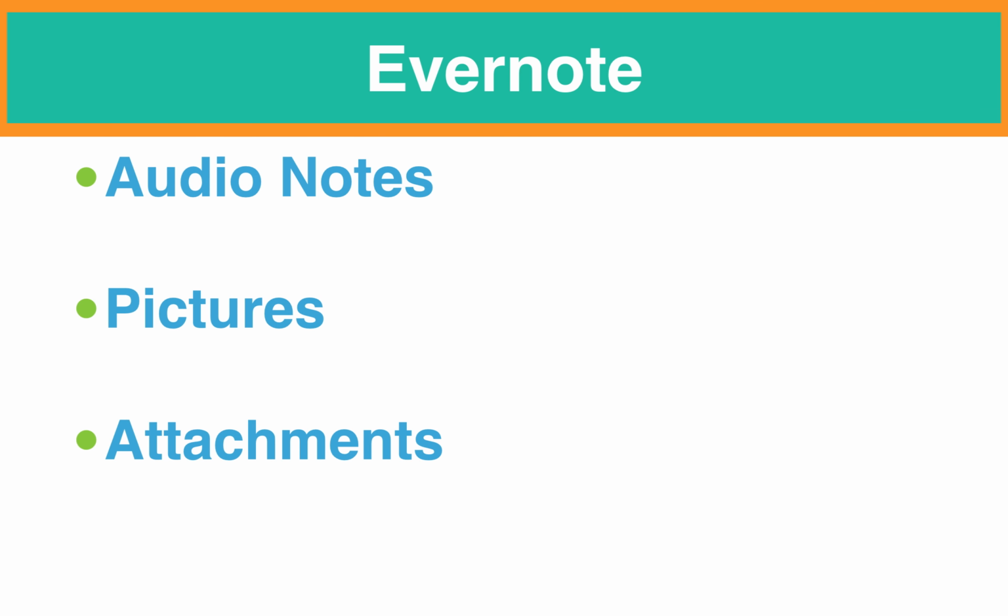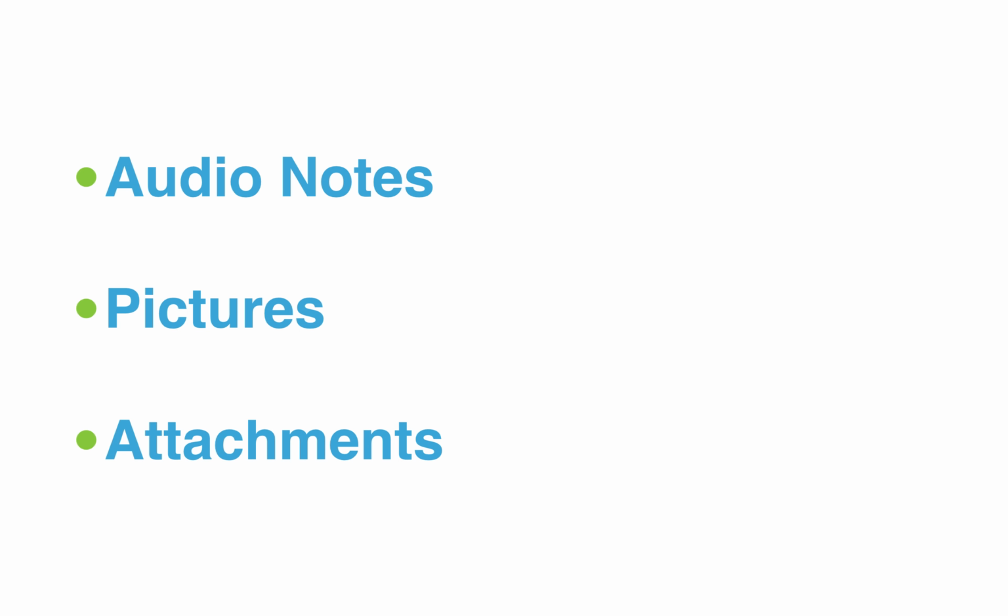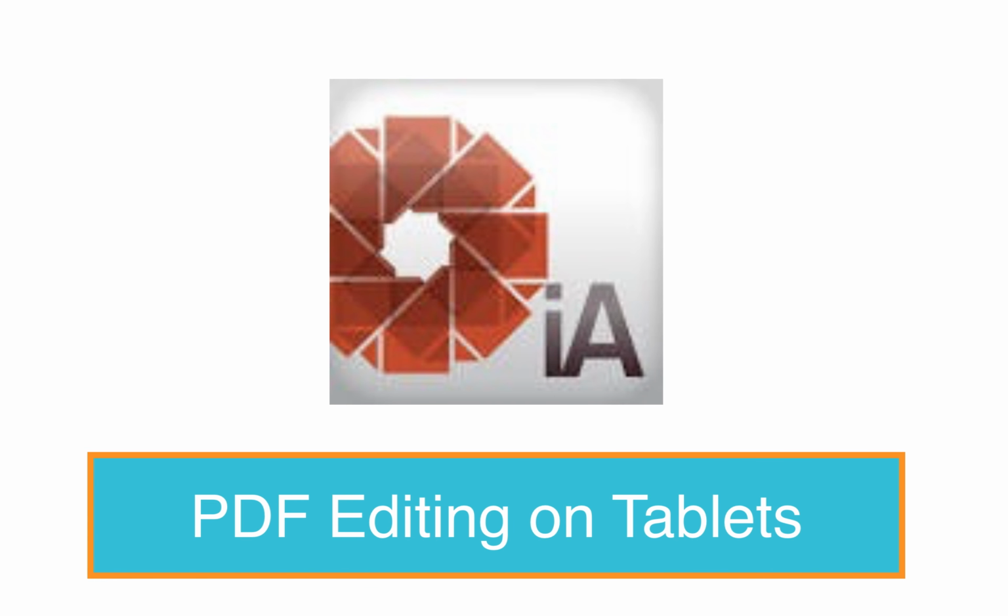And then also audio notes, pictures, and attachments, because now you can attach a PDF and you can also annotate on it. So those may be good tools for you guys. Again, make sure you check out that section. I couldn't sell virtually if I didn't have what I call the foundational tools for me, as well as this.